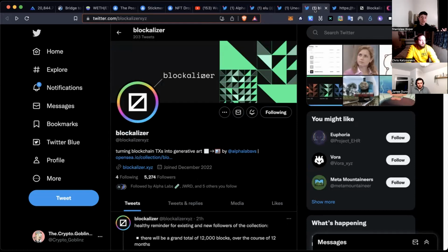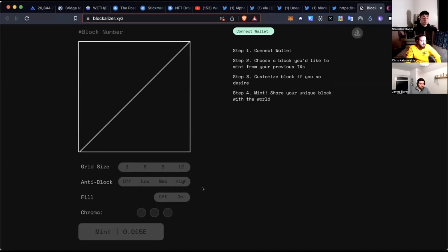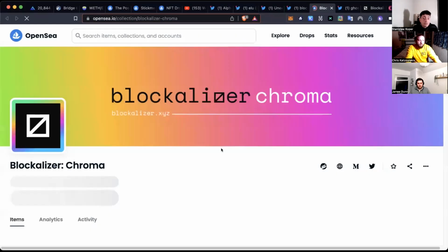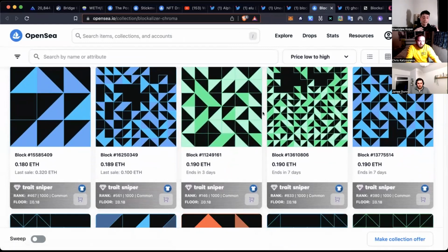So this is a project that turns your transaction history into blocks of art, essentially. You connect your wallet and you can choose a random transaction and mint it into either a 3x3 grid, 6x6 grid, or a 12x12 grid. You can choose 3 colors, 3 different chromas, and whether it's filled in or not, and it has some random shapes and patterns. I can go on OpenSea, hopefully, and show you what they look like. It's nothing special, but some people may like this. And essentially, this is an NFT collection to kickstart and fund NFT programs and whatever other crypto projects.